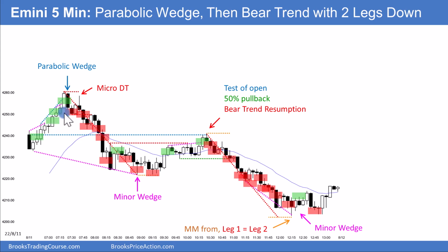A lot of bulls will take profits on this bar, betting that the market's not going to go too much higher. Aggressive bears will sell, betting on the parabolic wedge here, here, and here, and they'll hold for a couple legs down. Bears that sold here need to stop probably above here, if not higher, because we could easily test back to this high close and turn down, which is what happened here.